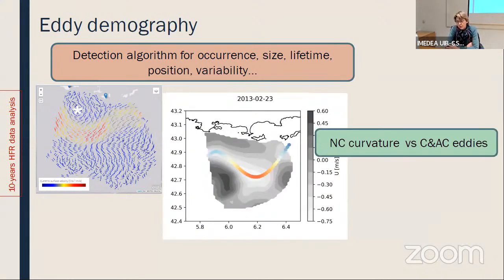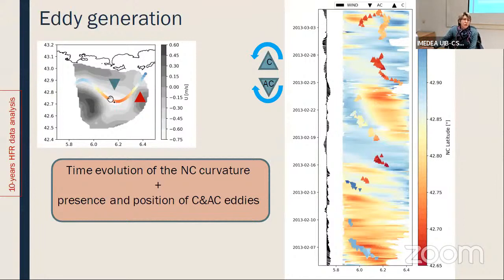What we wanted to focus on is to look at the eddy occurrence, variability, and how they depend on the Northern Current. So here you have a map of the velocity from the HF radar, and here you have a line which represents the maximum of the Northern Current in terms of velocity magnitude. And the color will represent the position in latitude. So if it's red, it means that it's a little bit south. If it's blue, it's a little bit north.